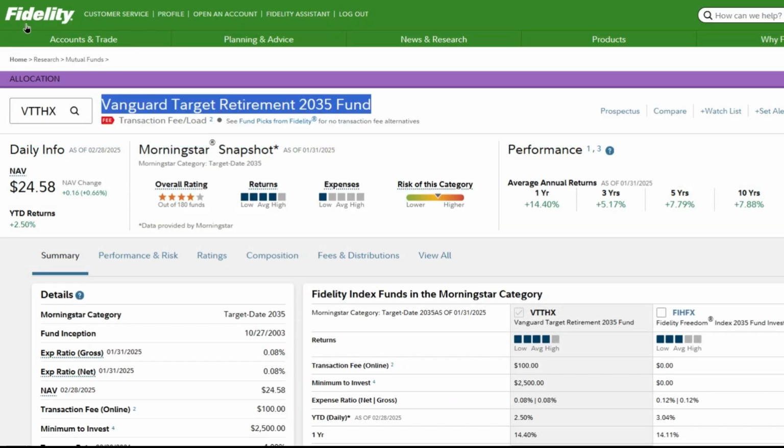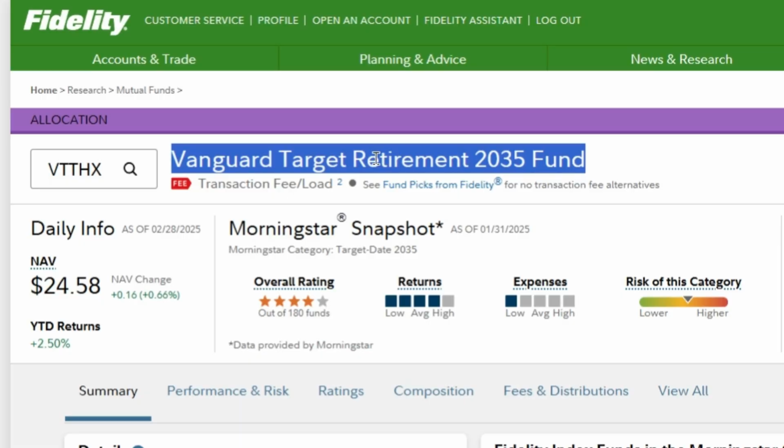So here we're looking again at the Fidelity website, but we're looking at the Vanguard Target Retirement 2035 Fund. And let's just look at what other information we can glean off the website. We can look at the overall Morningstar star rating, which is 4 out of 5 for this particular fund. The returns, which are on the high side, above average. Expenses are very low. And the risk of this category, 6 out of 10.